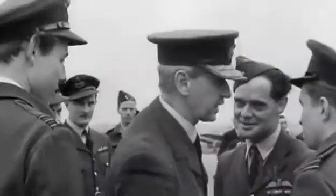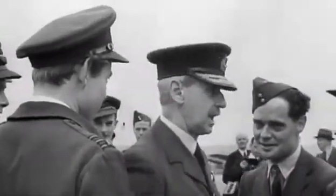Dowding was a career airman. He had come into the Air Force right at the start of the First World War. He had continued to serve throughout the interwar period. He was a consummate professional who was nearing the end of his career. He was highly respected, but his nickname was Stuffy, which I think says it all.